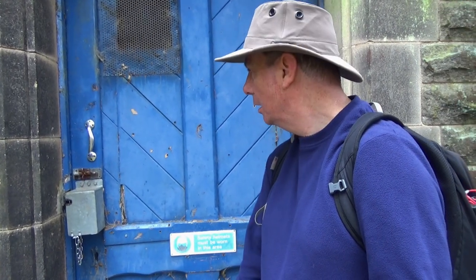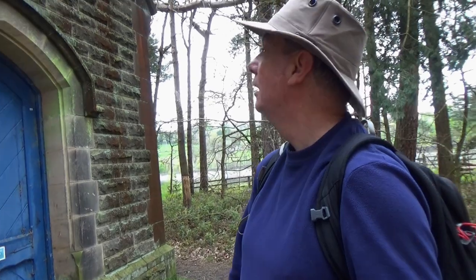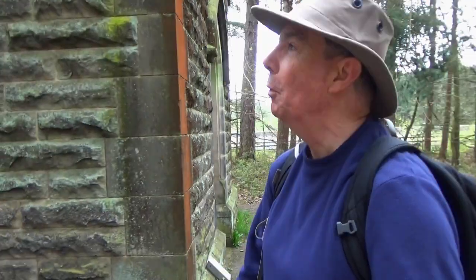This old building, wonder what it was used for. Looks like it's still being used as well. Lock on the door doesn't look very old, so I'm guessing that somebody comes in and out of here at some point. Something to do with the reservoir, I suspect. I'm going to guess that it's something to do with controlling the dam and the sluice or something, I don't know. Opening sluice gates for the dam. Perhaps there's a water pump in there as well. Looks like a little church in some ways.